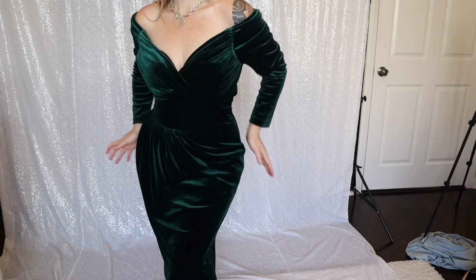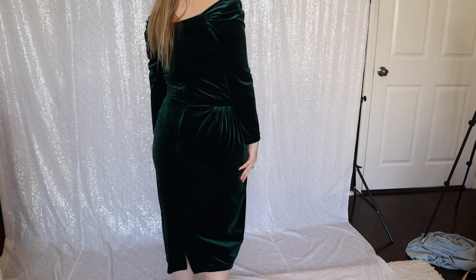It wasn't too long after I gave birth that I wore this dress. And my husband actually proposed to me in this dress, so it's very sentimental.